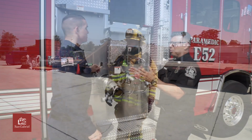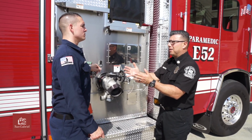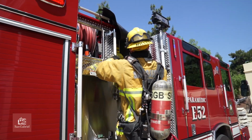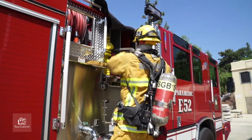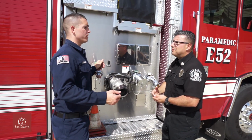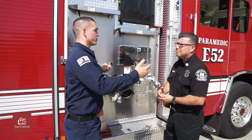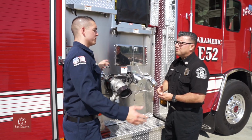And all this time, what a lot of people don't realize, you're wearing your full turnouts, your firefighting gear, right? So how much does physical fitness play into this whole operation? Physical fitness is very important. As a firefighter, we carry up to 85 pounds of gear. We have to be physically fit to do the job well, not only for us and our own personal health, but for our crew members and for the city that we serve.